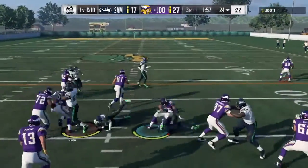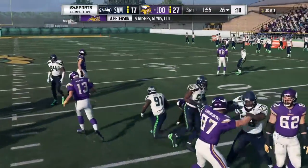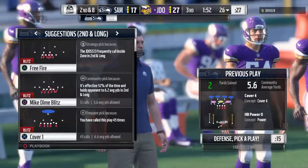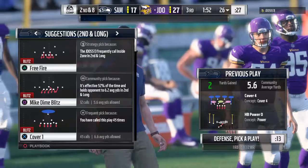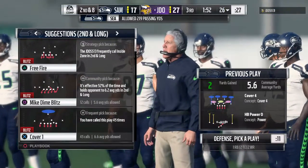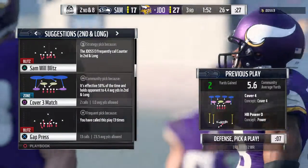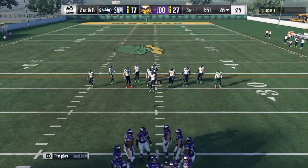They start the drive with Peterson. And he'll get this one up to the 26. 2 yards on the pickup there. It'll be 2nd and 8. This is what happens sometimes when you abandon the running game. It's hard to get back to it because once guys get out of that mentality of firing out and hitting people, hard to get them started again occasionally.